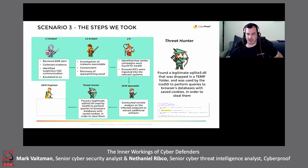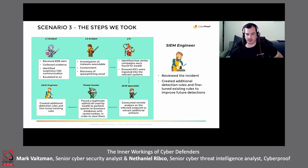Yeah, and finally going to the SIM engineer, holding all this information, an interesting incident, a major one, reviewing the incident, taking all the IOCs and the behaviors, conducting rules fine-tuning in places we can, and creating even new rules to make sure we detect specific behavior of banking Trojans.